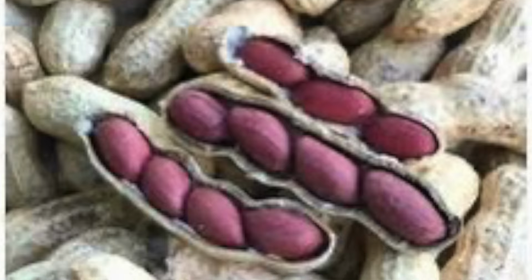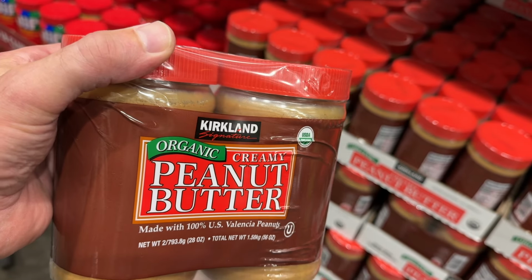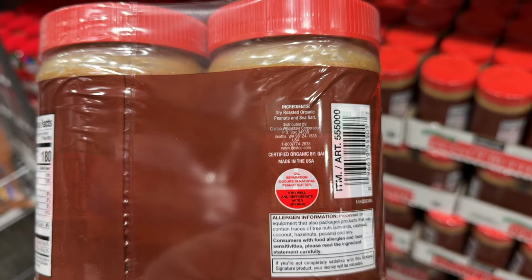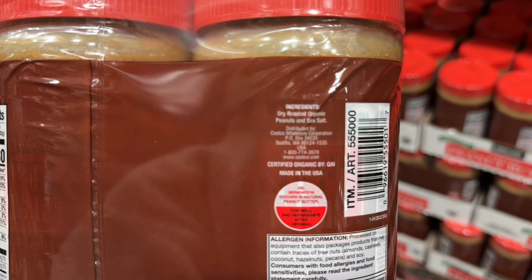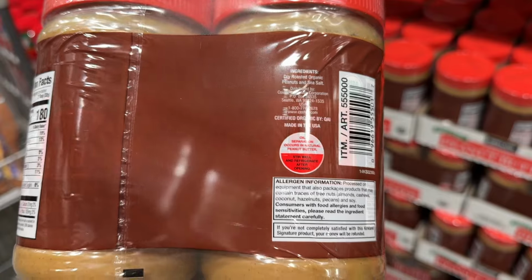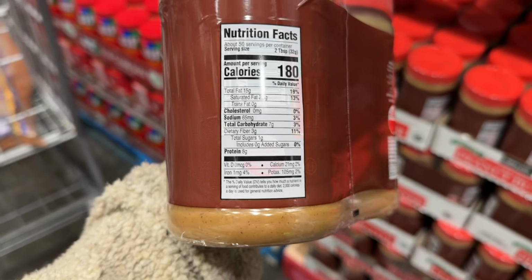In a 1 ounce portion, it has 7 grams of protein, 6 grams of carbohydrates, 14 grams of fat, a monounsaturated and polyunsaturated fat, 2.4 grams of fiber, and 161 calories. The micronutrients are niacin, which is vitamin B3, folate, magnesium, and phosphorus. The omega fat profile is mainly omega-6, which is not the best. It's linoleic acid, but it has a high protein content.